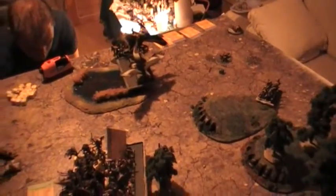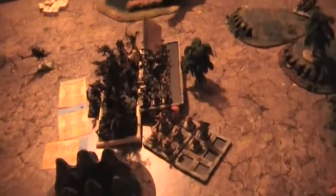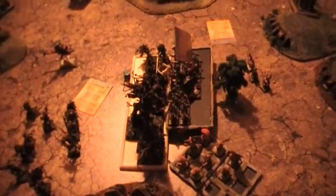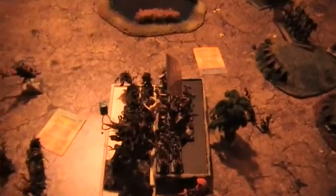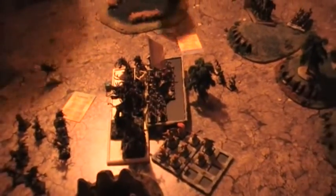Sylvan Elf turn 5. The Dryads lost about 11 members. The Dwarfs only lost 3, but they're in the forest, so the Dryads were steadfast and made their leadership. One of the Dryad matriarchs fell, and it's Dwarf turn 5.